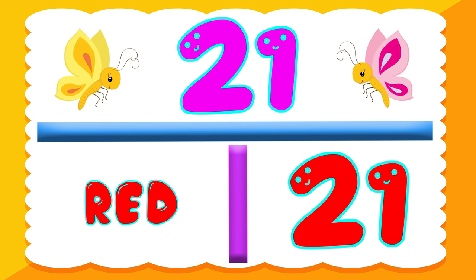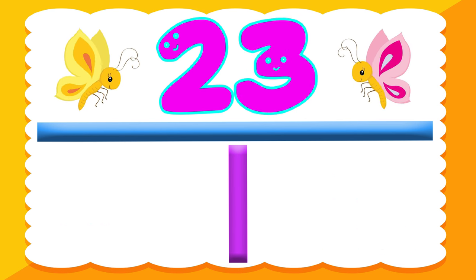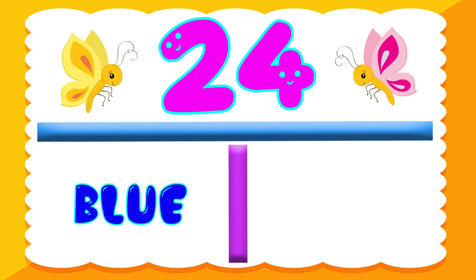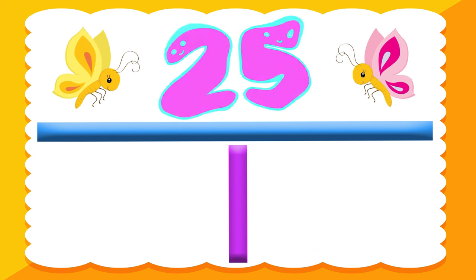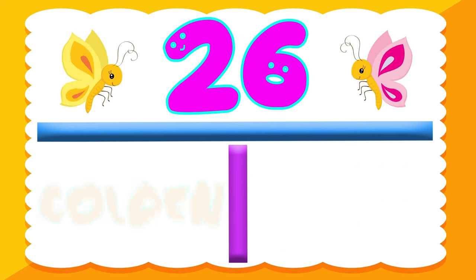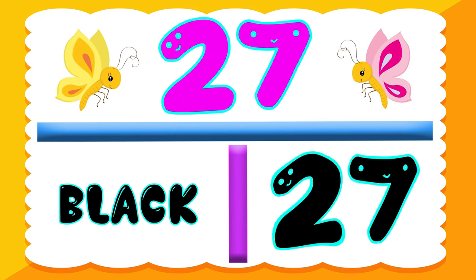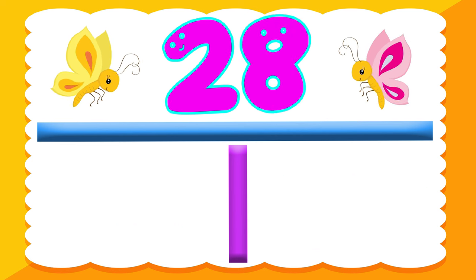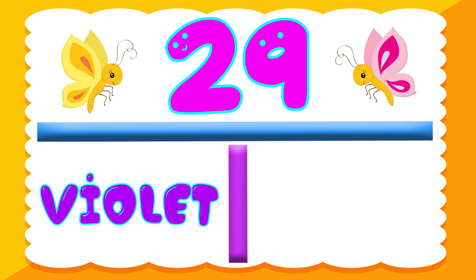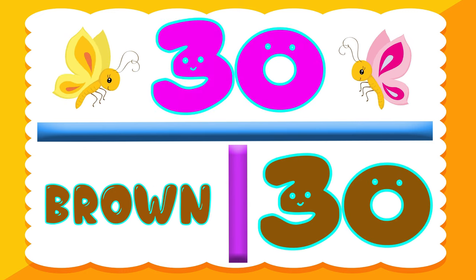21, red 21. 22, green 22. 23, yellow 23. 24, blue 24. 25, orange 25. 26, golden 26. 27, black 27. 28, pink 28. 29, violet 29. 30, brown 30.